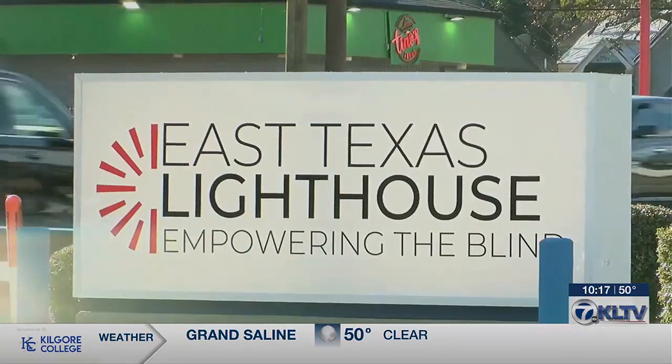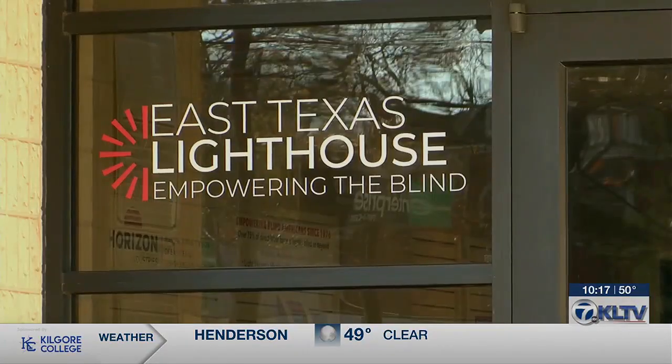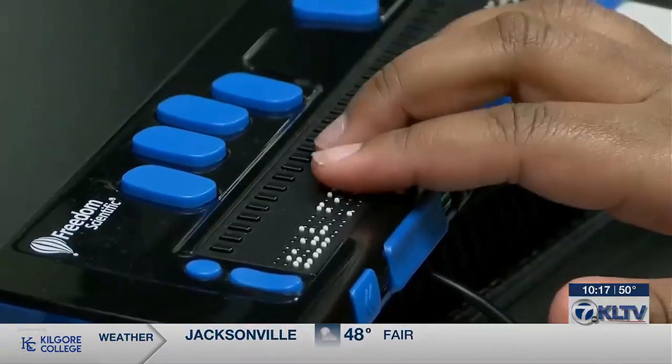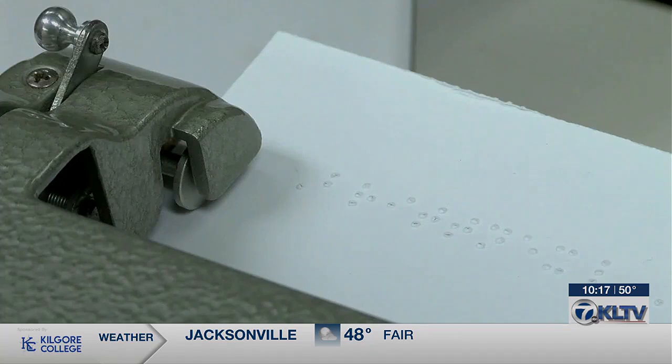Megan Aragon, the Technology Services Director at East Texas Lighthouse for the Blind, says January is National Braille Literacy Month to honor the creator of the system, Louis Braille's birthday. It's a celebration of Braille, the fact that he created this system that allows people who are blind, that either have no vision or very little usable vision, to be able to read and access information.